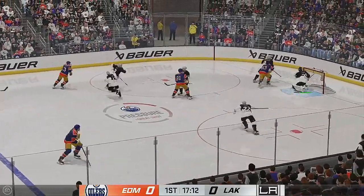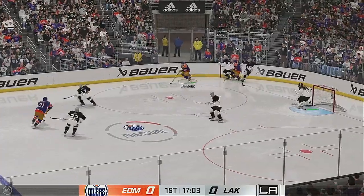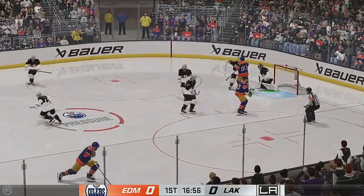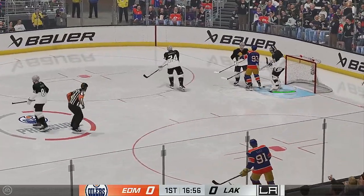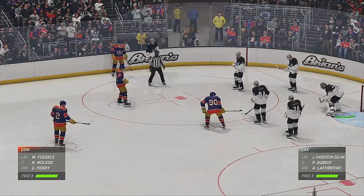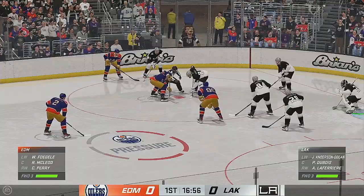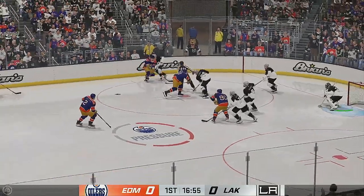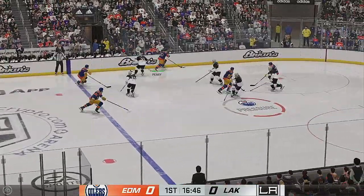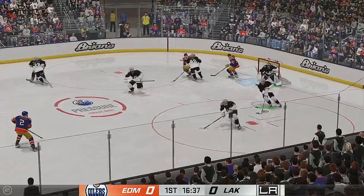Here's a short pass to Janmark. And he stops that cannon there. Wow. Edmonton's got possession of the puck. Oh, the poke check. What a read by the goaltender. Edmonton's won the draw. Oh, they telegraphed the pass, and he picks it off. The Oilers take it from the side.